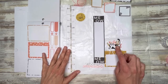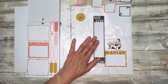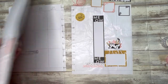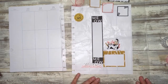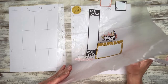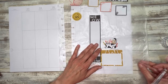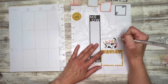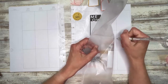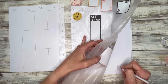I need to white out this whole line and then this cross line. Let's see. So cute already. I really like this. Okay, so we want to white out this, and we'll do from here to here.